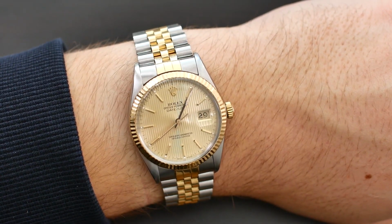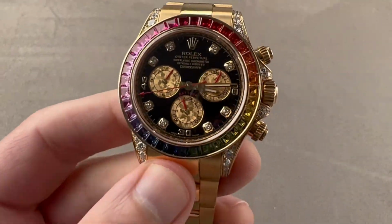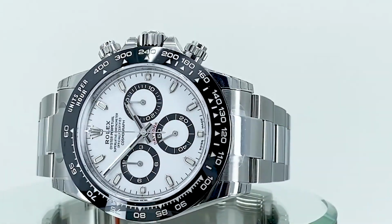Rolex watches are some of the most expensive watches in the world. In fact, some of them are worth more than a house. But have you ever wondered why Rolex watches are so expensive? In this video, we'll explore the answer.